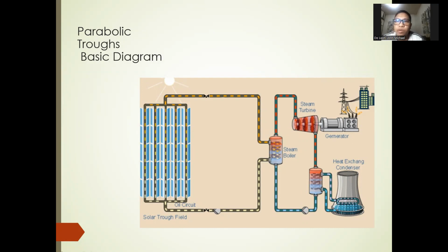Yung specific type of liquid na sinasabi ko, umiikot lang siya. May initan, pupunta sa heat exchange, lalamig, babalik ulit doon sa parabolic trough para mainitan. Okay, next.